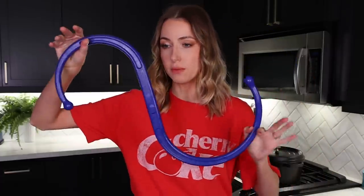So this is what it looks like right here. It's like an S thing. My understanding is that you can use it to just hook around like this, I think. I should probably look into this more. Do you have instructions? I believe you do. Whoa, they did not skimp on the light reading material. This is essentially going to treat myofascial pressure or trigger points, which I am kind of excited about because I struggle with that a lot.